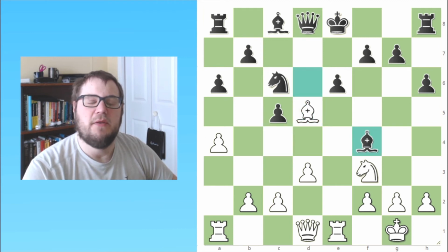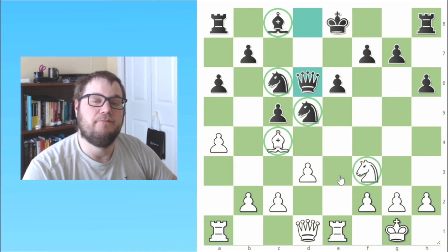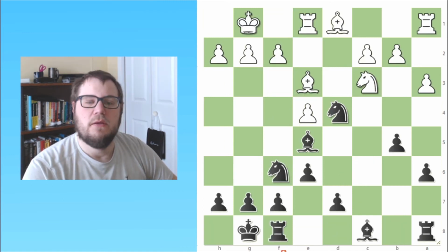We've gotten 2 minor pieces. White has only gotten 1. And do notice it doesn't matter if white throws in bishop takes bishop first. We take back with the queen, and we still have gained a piece over white. Black has 3 minor pieces on the board. White only has 2.